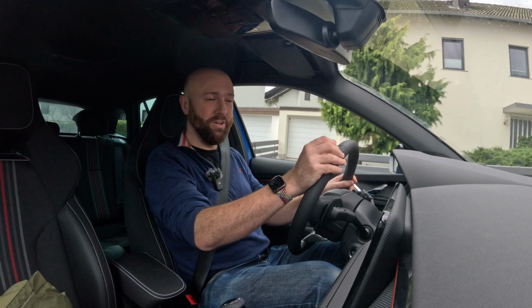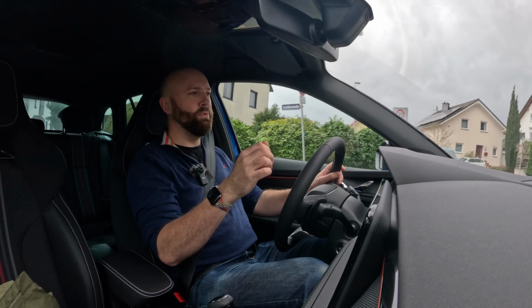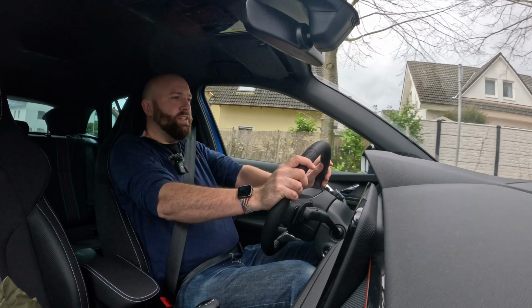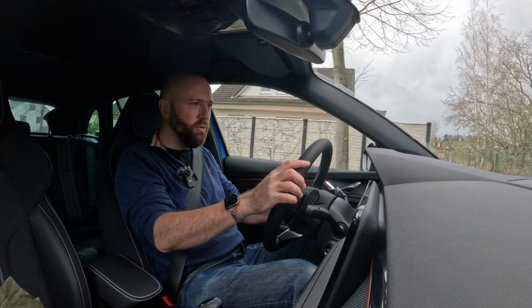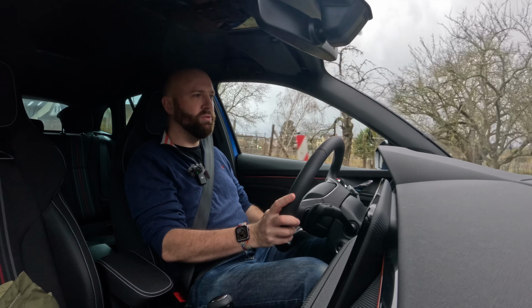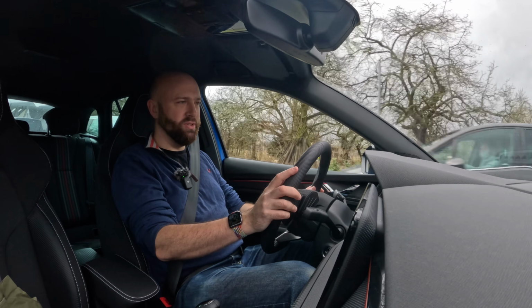It's actually pretty good. You've got a bit of a big blind spot in the rear corners. That's standard for any modern car. I'm always bored of saying it. But it is just an easy car to drive. There's no foibles. It just gets on with its job. The brakes aren't too grabby, the steering does what you want it to.